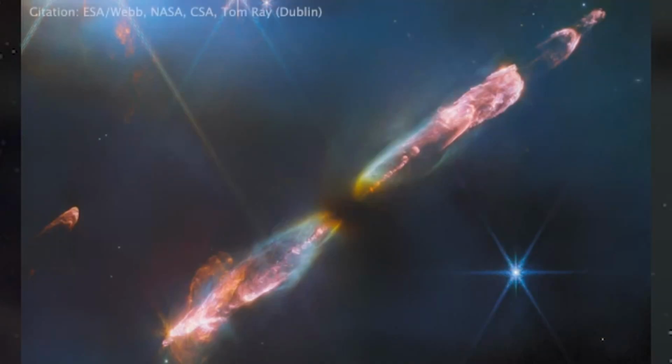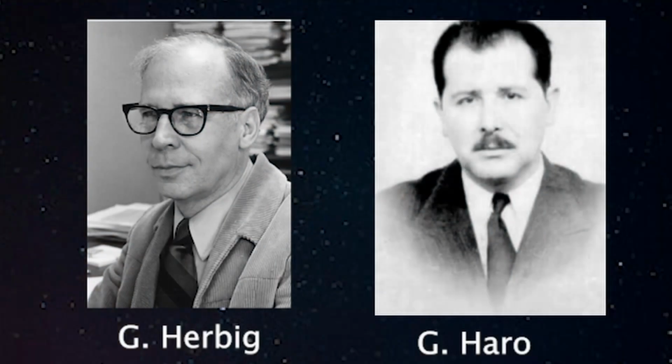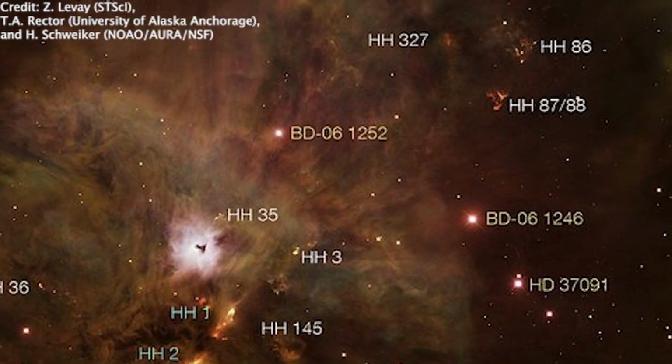Herbig-Haro objects are impressive jets emanating from stars in formation. The material in these jets propagates in opposite directions and along a straight line from the central star. The name Herbig-Haro or HH objects is given after the two astronomers George Herbig and Guillermo Haro, who first observed them in the Orion Nebula during the 1940s.